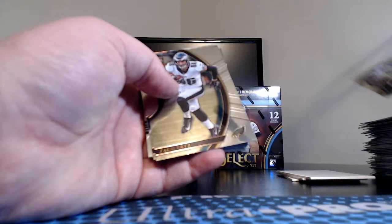Emmitt Smith base. Some more third tier base there. Jared Goff refractor. Kenny Galladay, rookie. Refractor of Amari Cooper. Leonard Fournette, rookie. Curtis Samuel, rookie. Refractor of Tom Brady. That's probably a few bucks.